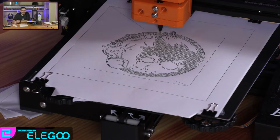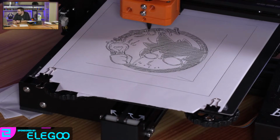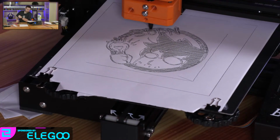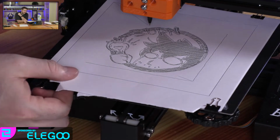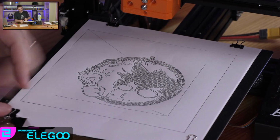Under extrusion, I love it. Sinformant Sharpie brand gel pens, that'd be worth trying. It's done. Look at that. Hot dang. That's not bad. That is not bad at all. Oh my goodness. Well, that's kind of fun.